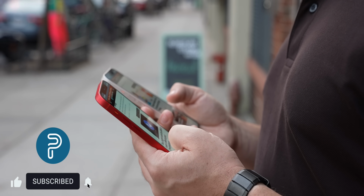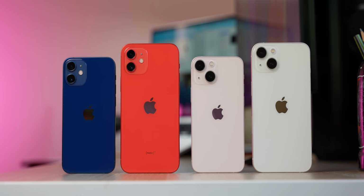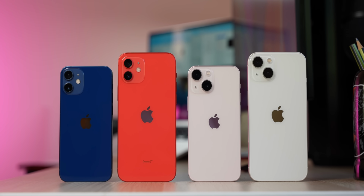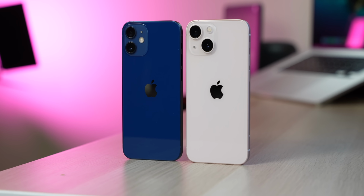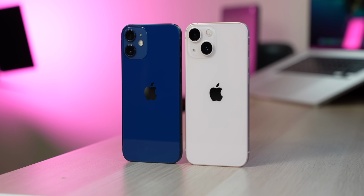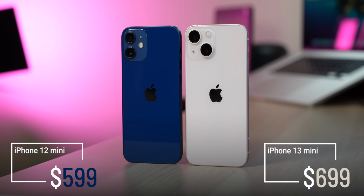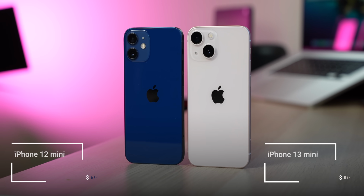This is the second year and maybe even the last where we get a mini version of these two iPhones. If a smaller form factor is beneficial to you, I think it's safe to consider this comparison as also applicable to either of those models. That said, keep in mind that this means the same features for less money if you go for the mini, which might be considerable if you're on a budget.